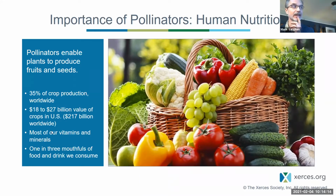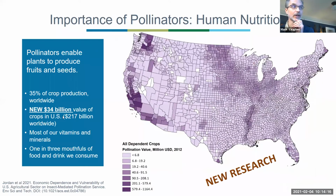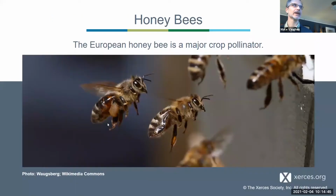And actually just last night, I was sent a study. There's a new study that just came out providing evidence that pollinators are actually responsible for closer to $34 billion of crop production in the US, with this really nice map as part of this study showing the value of crops on a by county basis across the country that are pollinator dependent. So I was pretty excited to see this. It's a nice update to get this. So I thought I'd put that out there too.